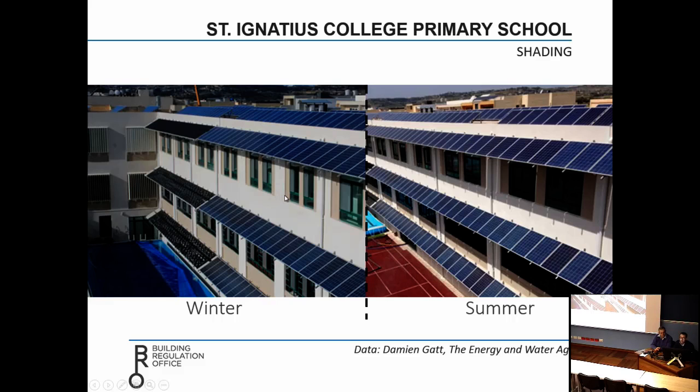And the PVs on the wall generate approximately 1,100 kilowatt hours per kilowatt peak, versus normal rooftop systems, which were also installed, and would generate approximately 1,600 kilowatt hours per kilowatt peak. So using PVs, we are getting the best of both worlds. We are shading the glazing on the corridor, and we are also producing energy.